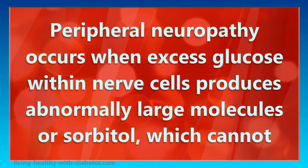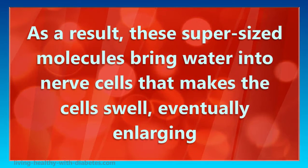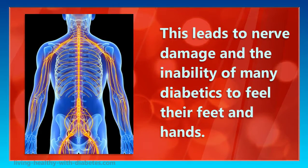Peripheral neuropathy occurs when excess glucose within nerve cells produces abnormally large molecules of sorbitol, which cannot exit cells due to their size. As a result, these supersized molecules bring water into nerve cells that makes the cells swell, eventually enlarging them to the point of bursting. This leads to nerve damage and the inability of many diabetics to feel their feet and hands.